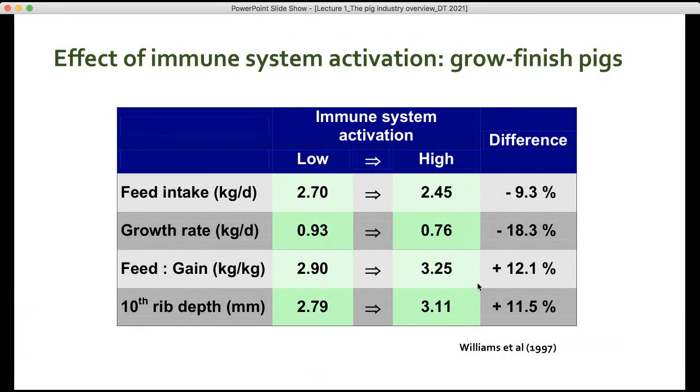So this is just a table with some data demonstrating how the immune system is a hungry beast. If your pigs are physiologically stressed or they have a disease burden, then the immune system is going to be activated. If that happens, you can see that our feed to gain, which is our feed conversion ratio, goes up. So in this scenario, it's taking 3.25 kilos of feed to get a kilo of muscle gain versus 3 kilos. And when feed is 60 to 70% of your cost of production, that's going to have a big impact on things.